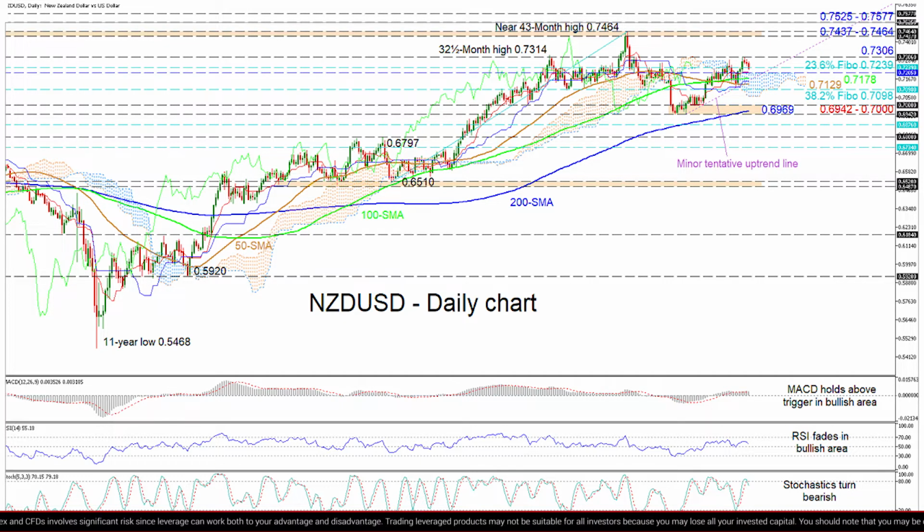The 200-day simple moving average is defending the uptrend, while the entwined and horizontal 50 and 100-day SMAs are not endorsing any clear direction for now. The Ichimoku lines are signaling that bullish sentiment has slightly eased, while the short-term oscillators are reflecting a pickup in negative pressures.